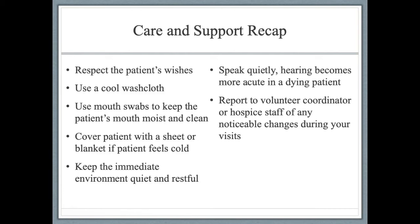And that's something we talked about earlier, because like we said, we don't know what the patient can hear. So just being sensitive and aware of what you're saying, and being aware of the surroundings, of everything, that's super important. And last but not least, report to the volunteer coordinator or hospice staff any noticeable changes during your visits.